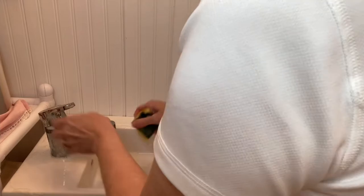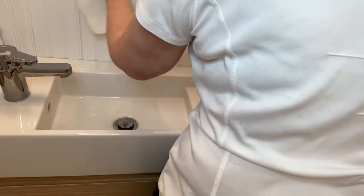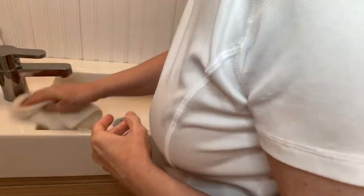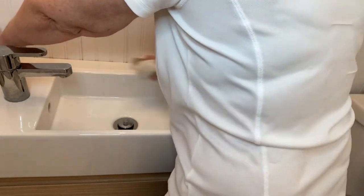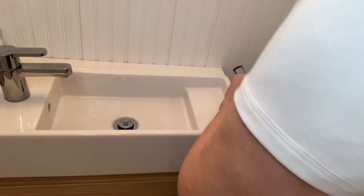This little narrow sink, faucet, and vanity are all from IKEA. The beadboard on the walls is amazing because it's actually PVC. We got it at Lowe's and we've been so pleased with it because it wipes off easily and it's so resistant to moisture. And that's a real plus in a humid bathroom. The little towel hooks on the side of the sink came with it.